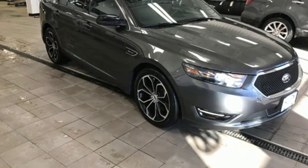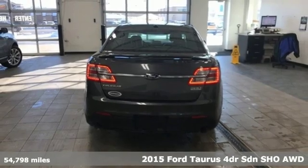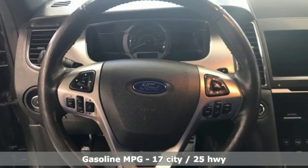Here's a 2015 Ford Taurus. Treat yourself to the driver's seat, then take off, embracing every curve and devouring straightaways. It's equipped for all your driving needs and wants.